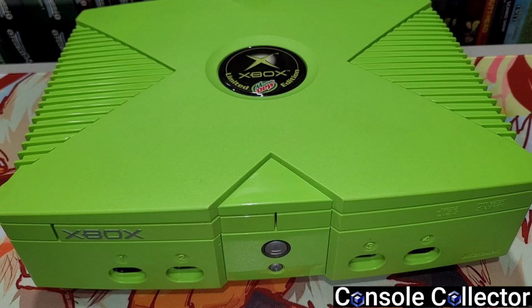A little bit of history about this console. You actually had to save up a whole bunch of Mountain Dew points, I guess, and then send them in for a chance to buy it. You didn't even win this, apparently. You had to save up all those points just for a shot at buying it. Imagine spending all that money on Mountain Dew, sending your points in, and then you don't even get one. Yeah, what a shame that would have been.